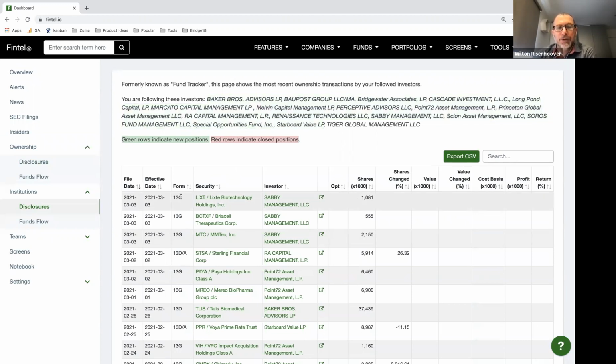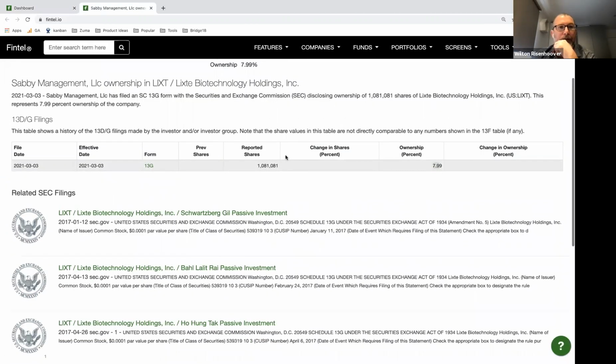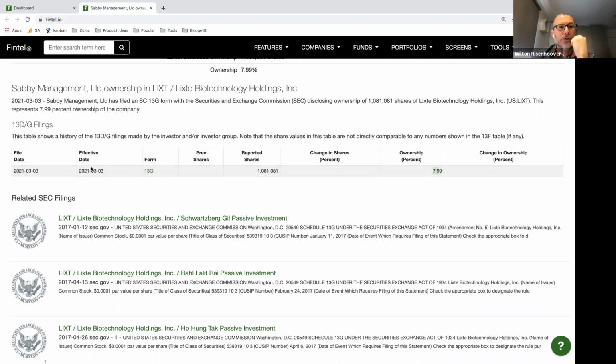The 13G filing is different than the 13F filing in that 13Gs and 13Ds are basically required whenever any entity owns more than 5% of a stock. So basically the government's trying to track who owns large chunks of companies. If we click through here and look at the detail, we can see that Savvy Management has reported owning 7.99% of listed biotechnology companies on the 3rd. They disclosed this on the 3rd. With 13D and 13G filings, the deadline is more or less 10 days after the change. So this would have been a pretty recent filing.